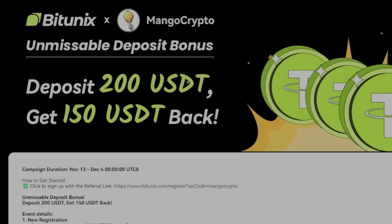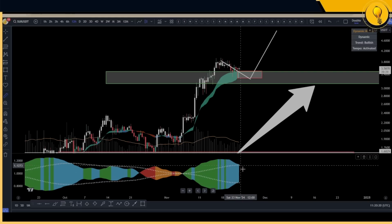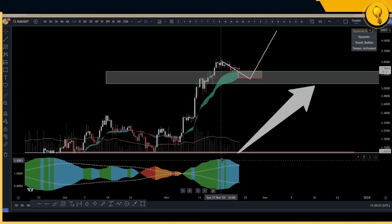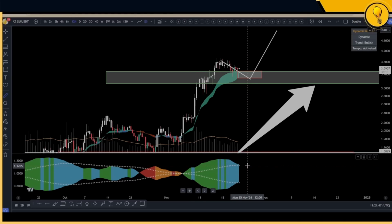Really good way to practice your leverage trading and also buffer against any losses. I want you guys to draw your attention to the Mango equilibrium tracker right over here as well. You guys can see how the setup is playing out. We have the equilibrium bands wrapping around the blue volatility zone, giving us the signal for the next expansion phase.